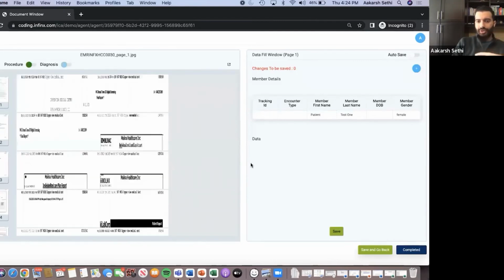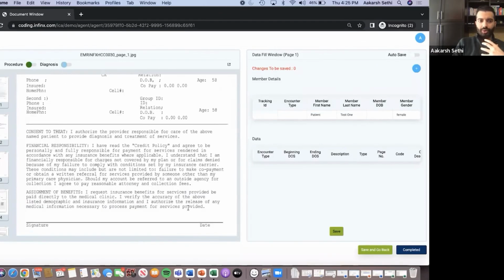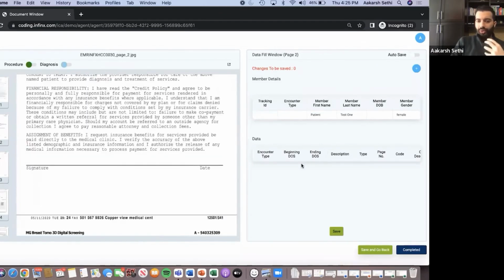So there's two things here. There's the data capture, and then there's the document viewer, essentially. So what we are doing here is allowing users to view the document and then also capture any information that is required. And this is totally configurable depending on what the provider wants captured. We can set up the columns to capture all of that. We also support a dual monitor view. So if coders have dual monitors, you can expand the document view on one screen and have the data capture table on the other screen.